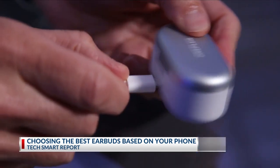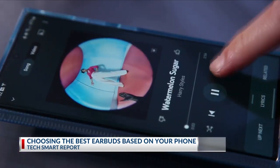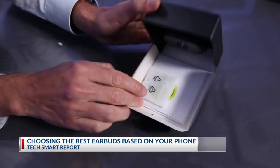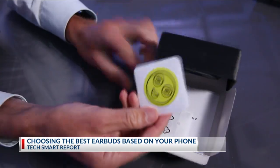The case plugs in to charge. 10 minutes will give you hours of listening. And again, I like how they sound and stay put. For a fun touch, every box comes with a surprise sticker inside.